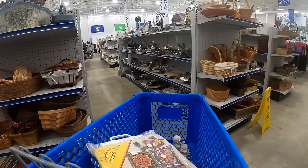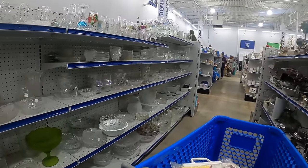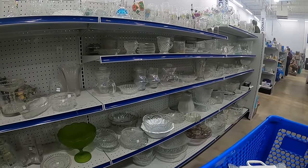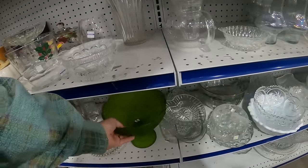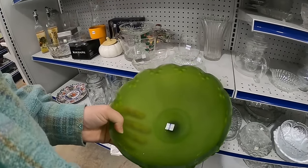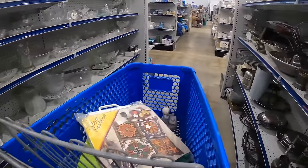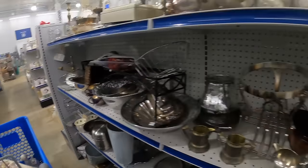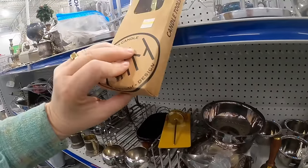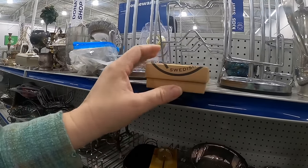You know what? Let's head over here. Oh yeah, I've sold a few of these too. I love the green glass, but they marked it at $14.99, so it's not a pickup at that price for me. What are these? Tools for candles. Ah, interesting.